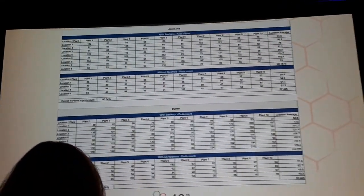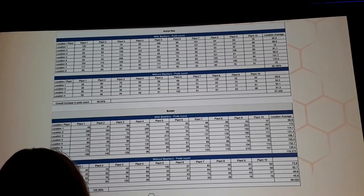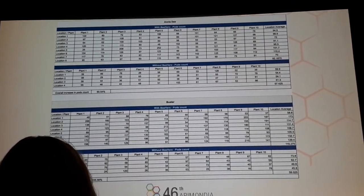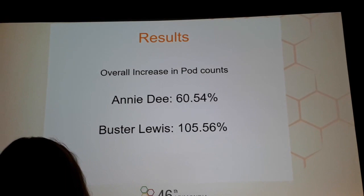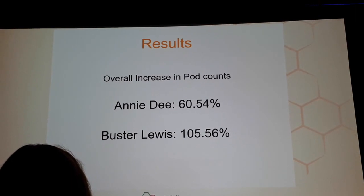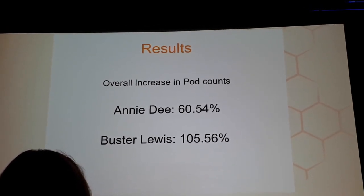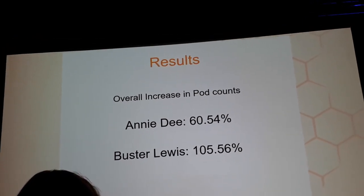There's one of those horrible slides that people show at these things, and it's basically all the pod counts on the control field and the normal field. The interesting numbers, I guess, is the average pod count for Annie was 92 with the precision pollination, and it was only 57 in the control. Let me move to a better slide. There you go. So there's the results from the trial. The overall increase in pod count was 60% more for Annie D. What I mean by that is in the control field it was 100 pods, in the treatment field it was 160 pods, for example, and Buster did much better. He was over in Mississippi, and for 100 in the control field, there were 205 pods in the treatment field. So that's a really good result.